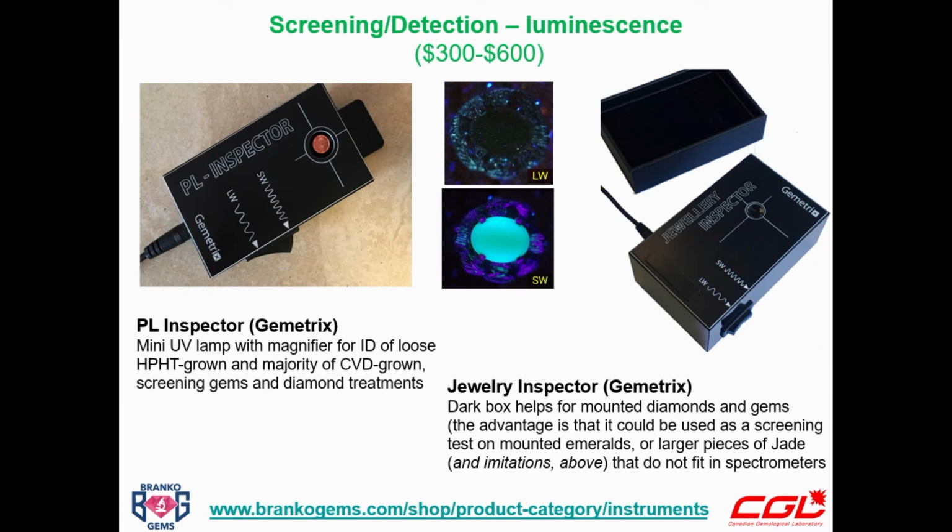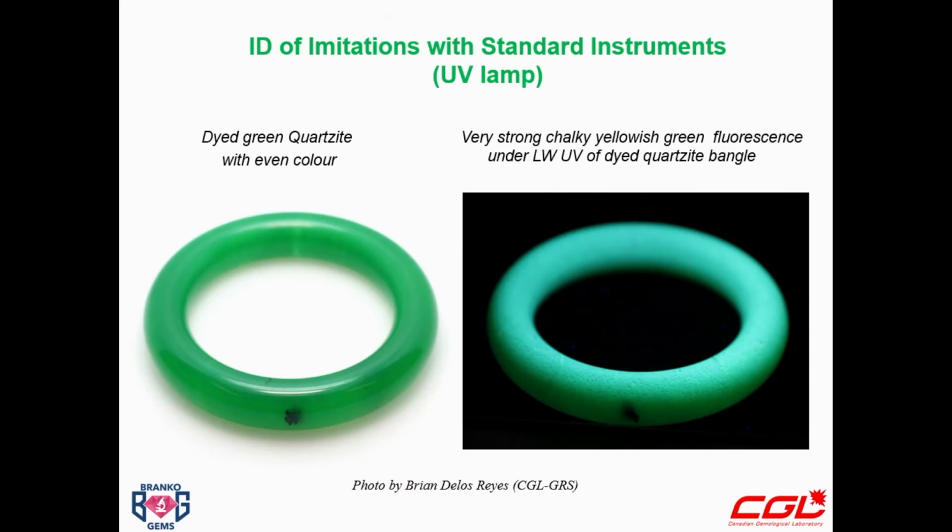And this is basically imitation jade that is here, you're welcome to come and see it. Long UV none, under short UV strong chalky blue. It's a glass. So fluorescence is a very powerful tool to separate imitations and treatments. In the past, I was teaching this jade because I'm living in Vancouver, with a lot of Asian community, and they bring me jade every week, so I learn a lot from testing jade regularly.